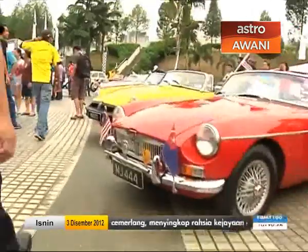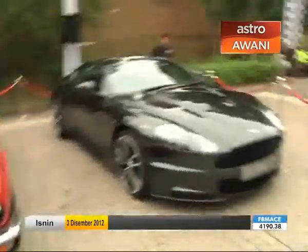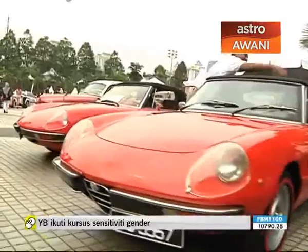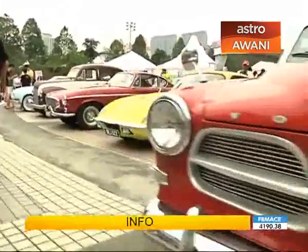So what excites you the most about this year's entrants, Andrew? Okay, this is the third year of this competition, the national concours of Klasikas. But this year we reduced the number of entries because we wanted to display and showcase a selection of cars from the Johor Royal Automobile Collection, and have a better range of cars to show the public the standards of restoration and the types of cars we have.